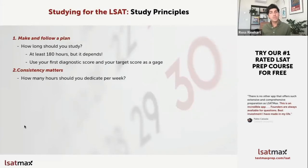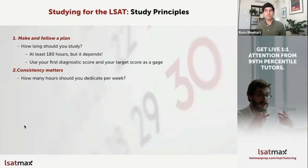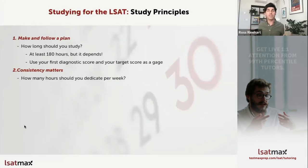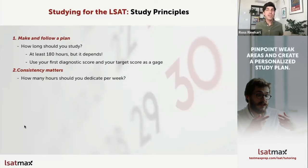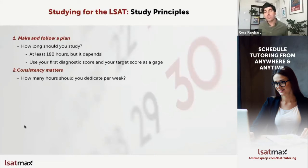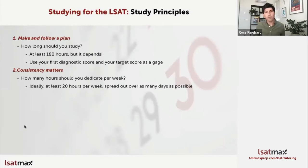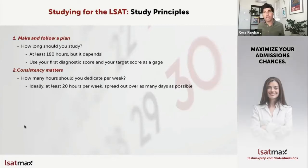As we'll see, studying for the LSAT tests skills and concepts that are new to most people. And it takes time to train ourselves to understand these skills and concepts. In a way, we're kind of rewiring our brains to identify new patterns on this test. And that's a difficult thing to do, to rewire your brain, but it's possible. These skills, these concepts, they're learnable as long as we study regularly. We recommend trying to do at least 20 hours per week, spread out over as many days as we can.